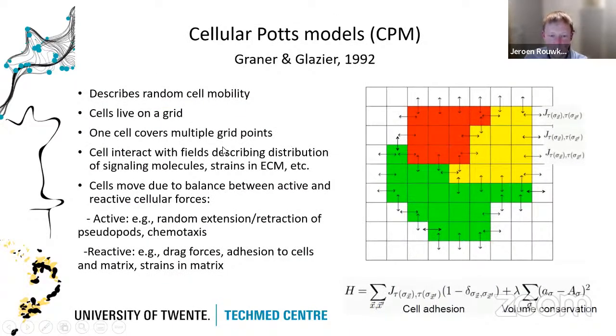So the type of models that we use for this are what we call cellular Potts models. So these models are in essence already quite old. And what these models do is that they basically describe random cell mobility. So here you see, for instance, a situation of three different cells. They live on a grid in 2D. And basically what you do is that at specific time steps, you look at the edges of these cells and then the model determines whether the cell wants to migrate here in this space or not.